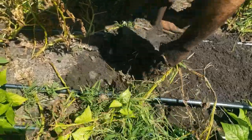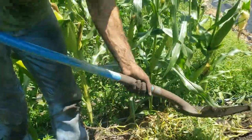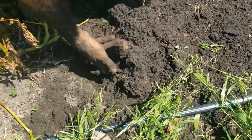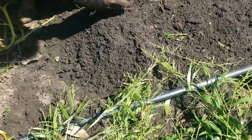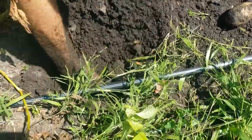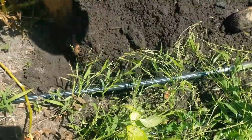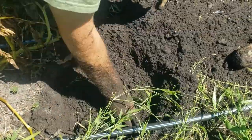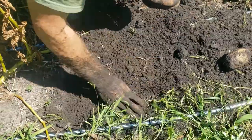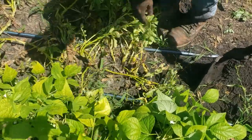Oh, don't knock the corn down. Sorry. We planted these by the corn, so we have to be careful not to get the corn. Yeah, we don't have much in this hole. Oh, that's a nice big one. Rot. Yep.